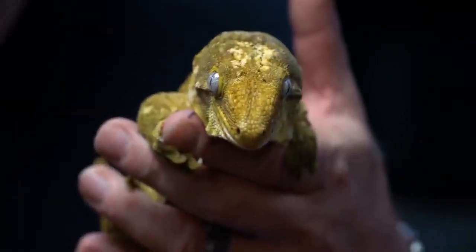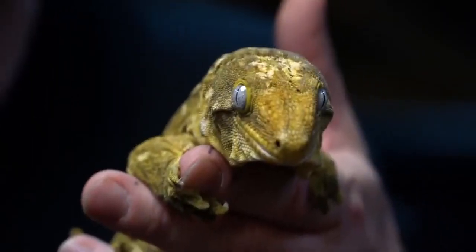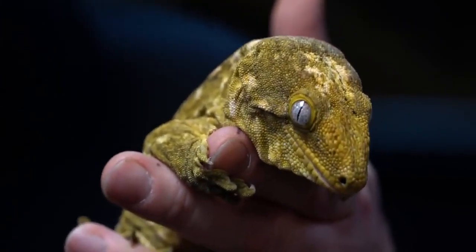The generics are almost like a mutt dog or an integrate dog, right? If you want to get an AKC really rare dog, you're going to pay a lot of money for it. But if you want to get that dog that's maybe mixed with a Chihuahua or whatever the case may be, it becomes much cheaper, but it's still just as cool of a dog in a lot of ways, right?